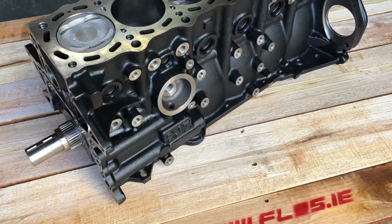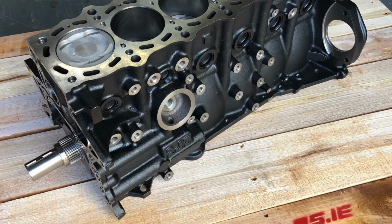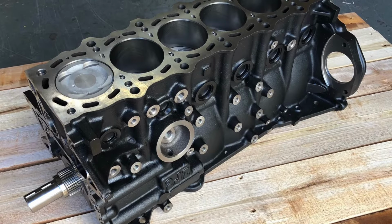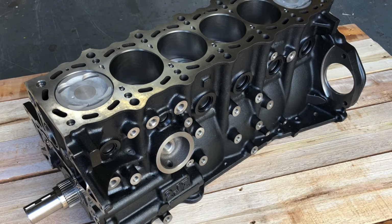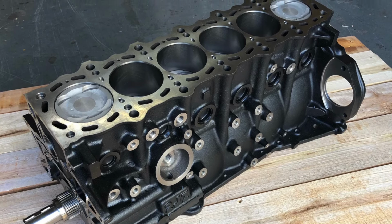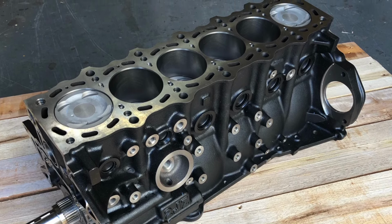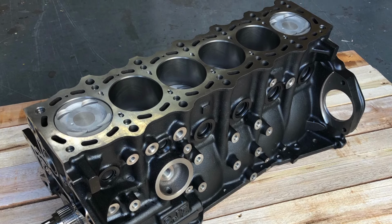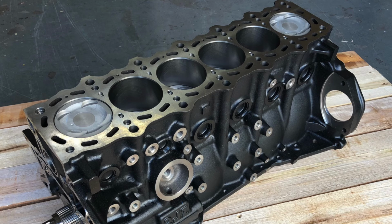This engine is extremely beefed up, not just because it's closed deck. There's a lot of reinforcements. There are big oil return holes for cooling efficiency at high end. These oil return holes create huge reinforcement ribs along the engine. But the return holes are on the outside of the boundary of the block, between each cylinder. They did not want to compromise on the meat of the engine. That was what's keeping it strong. These reinforcements made it so strong, and the oil return holes prevent knock.